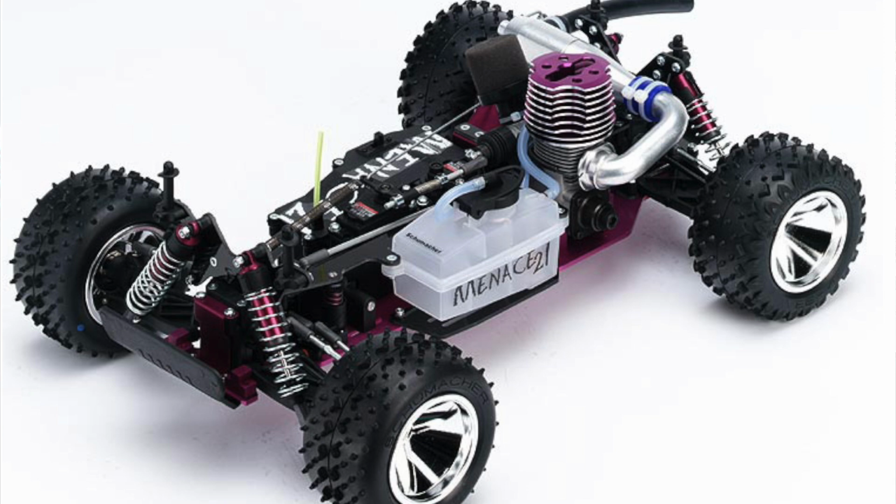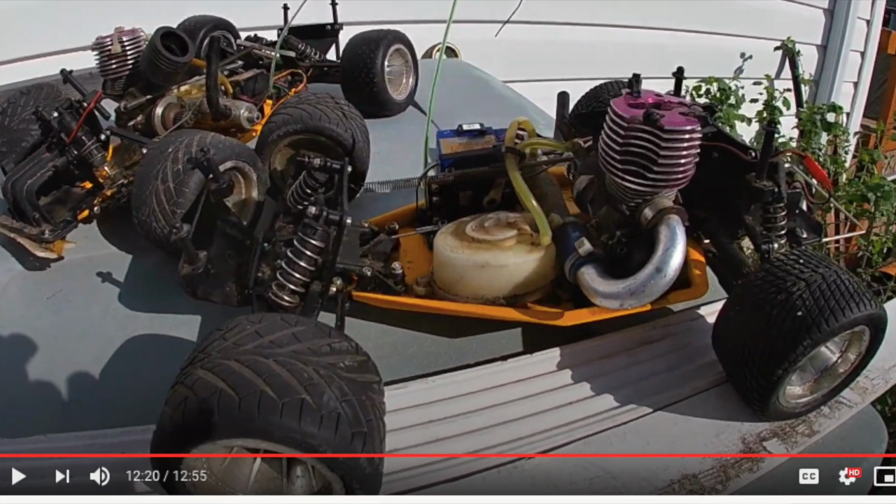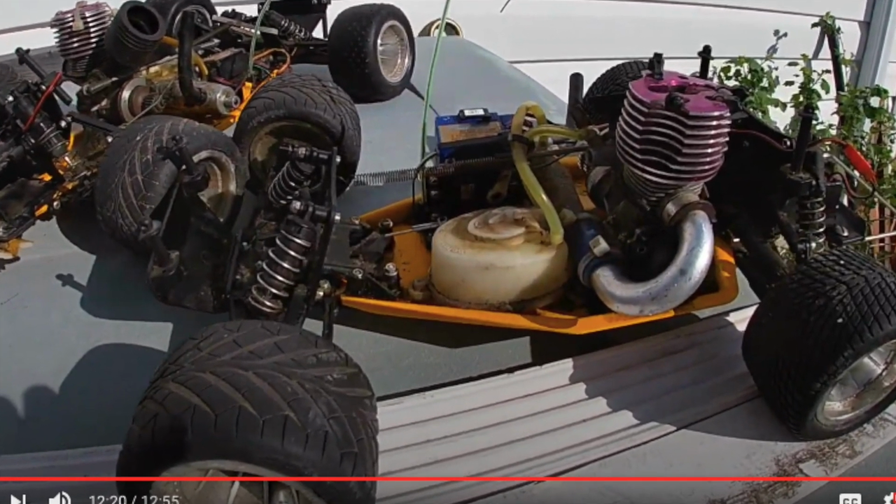Now, I know what you're saying. Why do I need so many Schumachers? Well, the reality is when you have RCs this old, generally speaking, you need 3 to make one run. Now, the other 2 I picked up, one was in okay condition, one is a parts car.